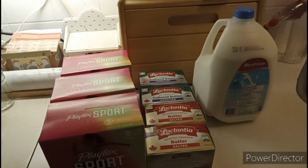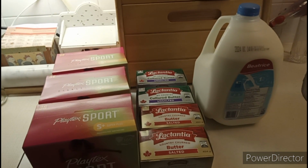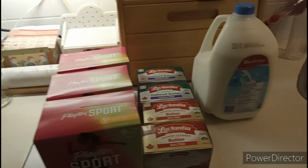So, I mean, here, that same size as what you guys have, but in liter form up here, but it's the same size jug, is $5.74 Canadian. So there's a pretty significant price difference there. I don't really know why that is.